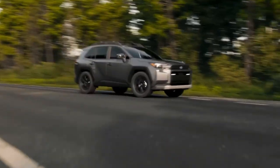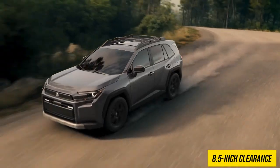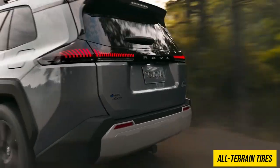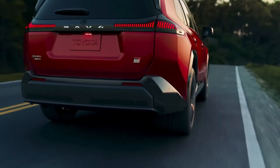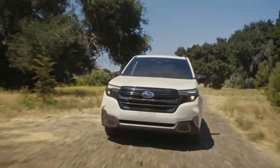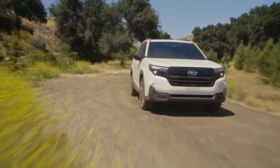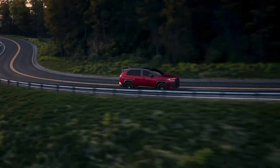RAV4's all-wheel drive is electronic with Multi-Terrain Select on Woodland, 8.5-inch clearance and all-terrain tires, plus a 3D monitor for obstacles. GR Sport focuses more on road performance with tuned suspension. So, Forester is the go-to for real off-roading, while RAV4 Woodland is capable for weekend escapes.